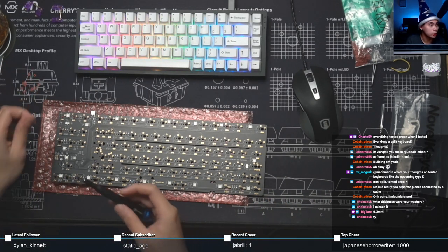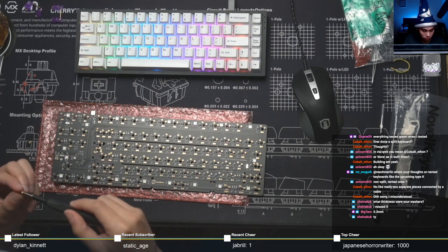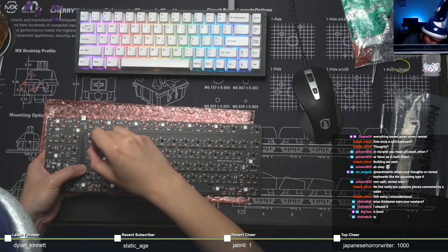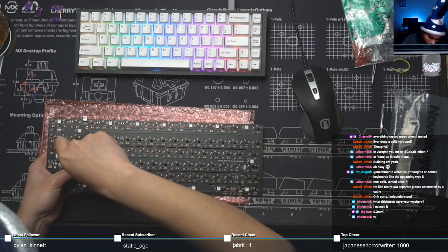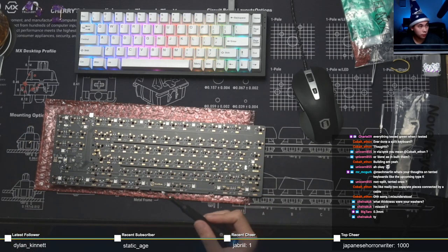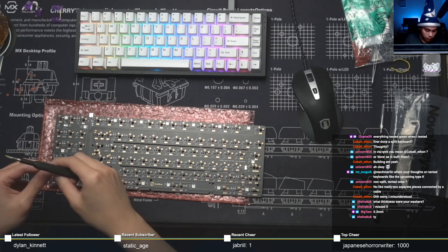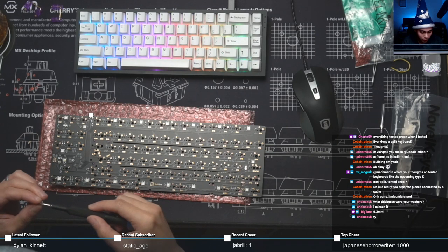Let's see, Chalna Cook says, what thickness is your washer? It's 0.3 millimeters. Because if they get much thicker, what happens is you can't screw your stabilizer on properly. I've seen people do up to 0.6, but I bought a whole bag of these, so I was like, why not just use them all?